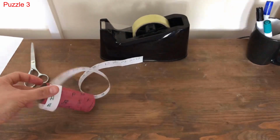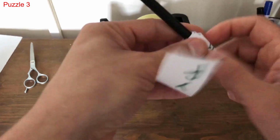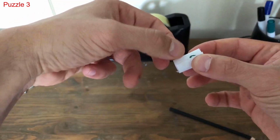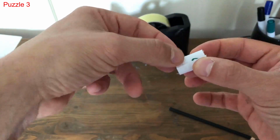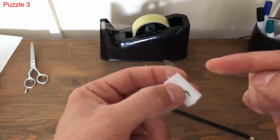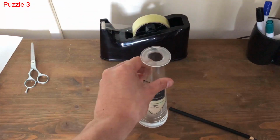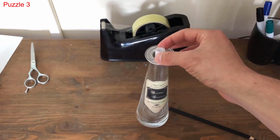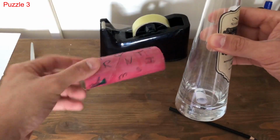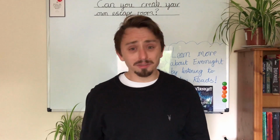Boom. Done. Now to hide it, I'm going to put this in 2 different locations when I make my escape room. So I'm going to wrap it up nice and small, put a little bit of tape on the end so I can put it all together. And I'm going to put it in a jar I found because Evernight Shadow Jack is trying to find a Doomsday spell. I put it in a spell-like thing. I just found it in the house. So I'm going to hide the toilet roll tube and I'm going to hide the other one. Boom. Done. Right, hope you enjoyed that puzzle. Time for puzzle 2.